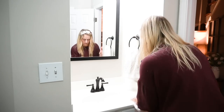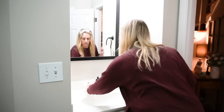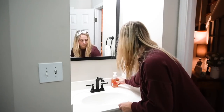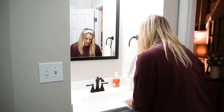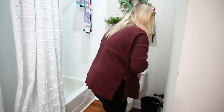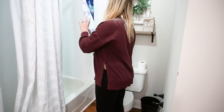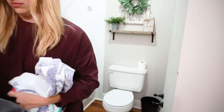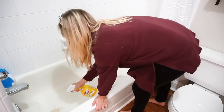Okay, you guys saw me show you that was the Aunt Fanny's bathroom cleaner. I love using it on my vanities and sink area. It is made with vinegar, so it does smell like vinegar. So if you don't like that scent, you probably wouldn't like the product, but I will say it works really, really well. But now I'm just gonna go ahead and take out the trash, and then I'm going to scrub this tub and the tile because it has been longer than I want to admit.